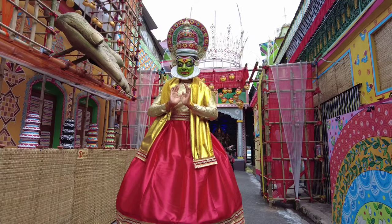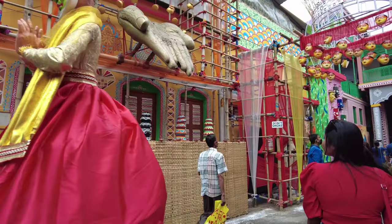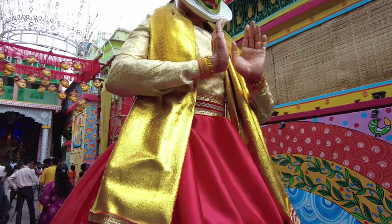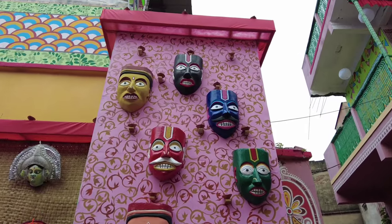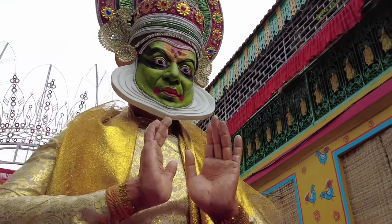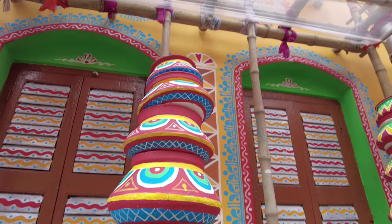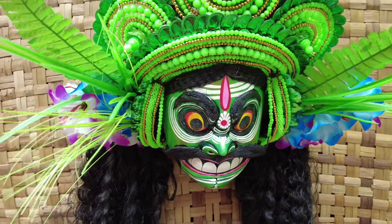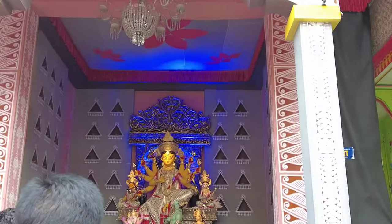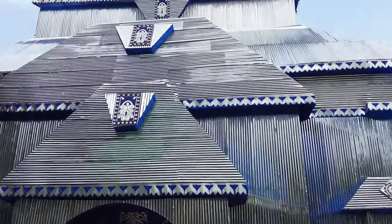And this year Chorbagan Sarbojonin's theme is actually Purulia's Chow dance form. If you have already seen my earlier vlog series regarding Purulia, you must have come across this Chow dance of Purulia, and this pandal here depicts the same. Samiti, which you see in front of you right now.